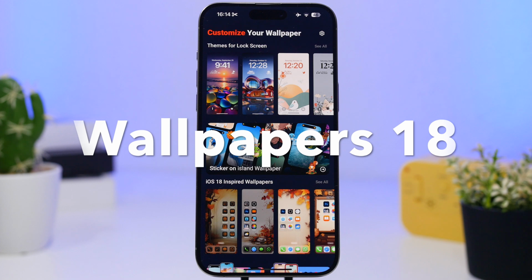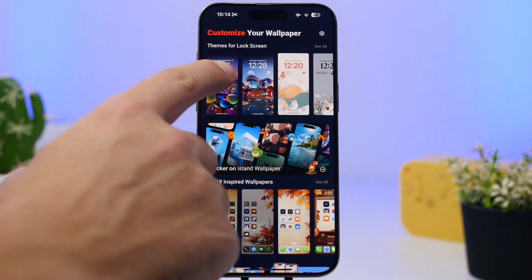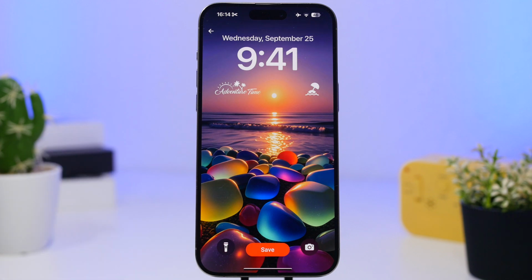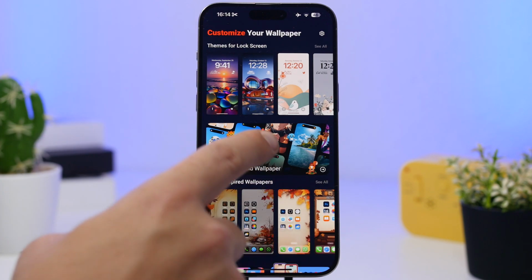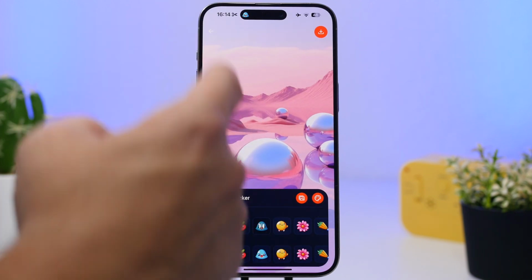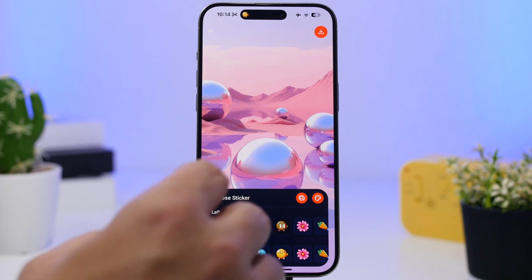Wallpapers 18 is the next app for the video. It is a wallpaper app that offers some amazing wallpapers and some really interesting tools for your device. First of all, right here we have different lock screen widgets that you can set up. So you will have different themes here for your lock screen. You can save the wallpaper here and then go to your lock screen and add the widget from there, and then you will have a sticker on the dynamic island, so you can actually customize the dynamic island of your device. Of course with this app you can save this with the wallpaper and the sticker included. It will be pretty cool.